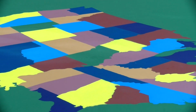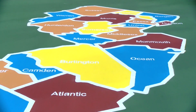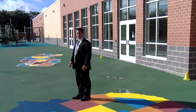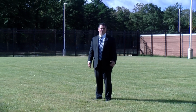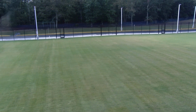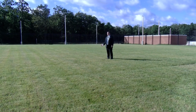All throughout the playground area are paintings. We have the United States of America. We have New Jersey with all of the counties listed so that our students can continue to learn about our great state of New Jersey while they're out here getting physical exercise. So in addition to our basketball court and walking track, playground area, the painted games on the surface, we also have access to this wonderful space that our gym classes can use, as well as our students during recess to spread out even further.